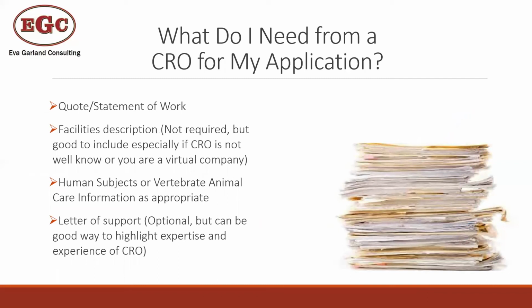So when you're pulling together your application, keep in mind the items that you need from your CRO. Talk about the quote and statement of work, making sure early on that you're getting that defined. Make sure the quote has clear pricing. I've had some applications on study section where you're trying to figure out if the budget's right, but you can't really tell how much a study's going to cost because it's one line item with a bunch of different things. So having a clear quote as to what they're doing in a statement of work makes it easier on the reviewers.